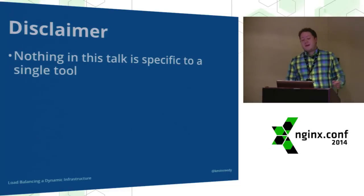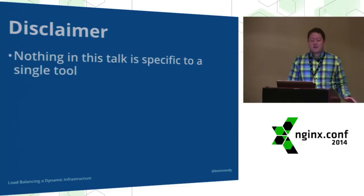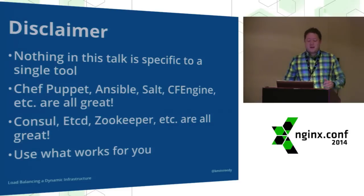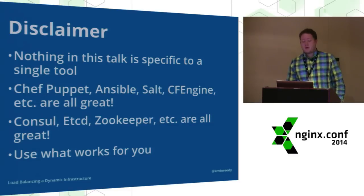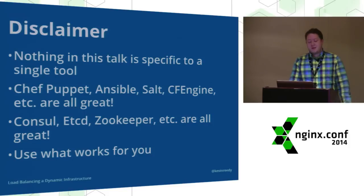So even though my first slide said I'm going to talk to you about Chef and Consul, I want to put out a disclaimer that nothing in this talk is specific to Chef or Consul. Chef, Puppet, Ansible, Salt, CF Engine, all of the rest of them are great products, and you should be using one of them. We enjoy Chef. I'm sure a lot of other people do too. Same way it goes with service discovery, Consul, etcd, Zookeeper. They're all great, so use what works for you.